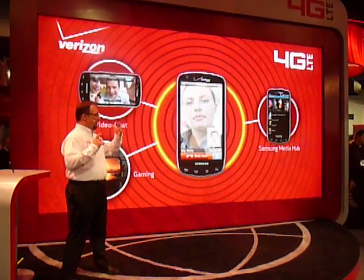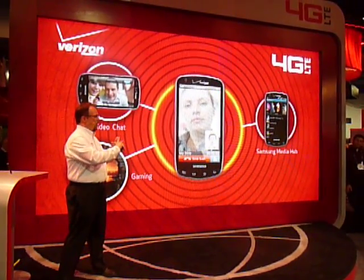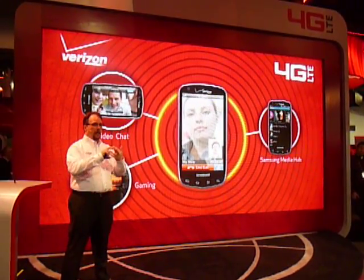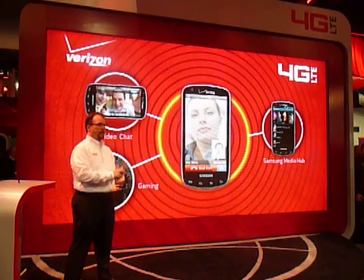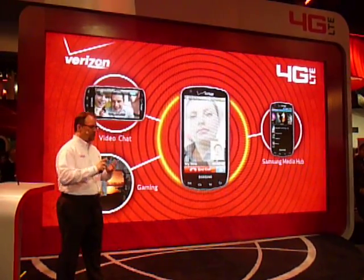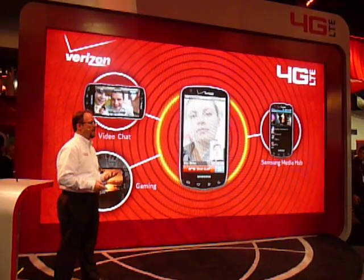Plus, the 2 gigs of onboard storage plus the 16 gigabyte micro SD card that comes with it are going to give you plenty of storage for those media files. So it's movies, it's TV, it's entertainment on the go.